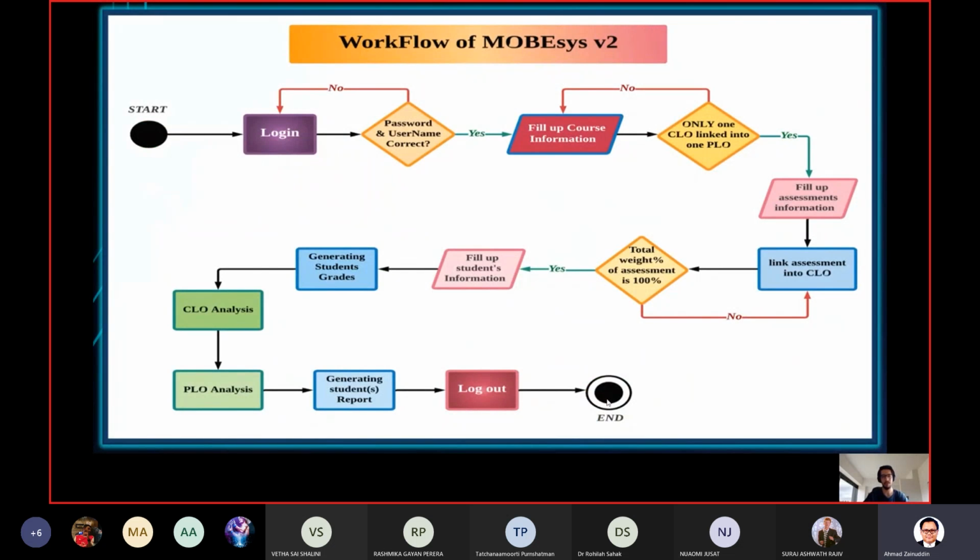In terms of our system, the MOBE system V2, this is the actual workflow that we focus on. So in terms of the workflow of MOBE system V2, it starts with the user needing to log in. The user can be the lecturer or the HOD, but we mostly focus on the lecturer itself. Then we check whether the password is correct or not. If yes, we go to the next page. If no, we need to verify and begin again.